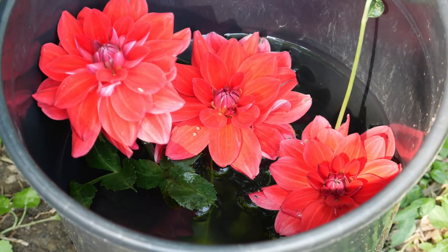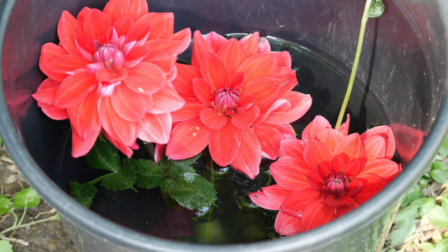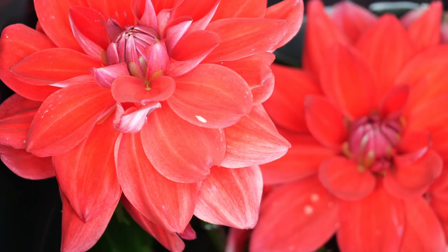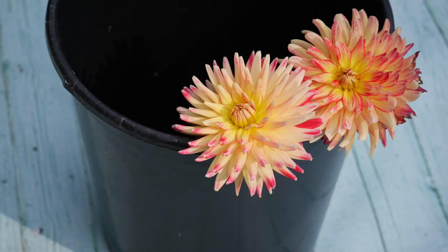When I bought it, those chimera types, however, a lot of times the genetic stuff in there will revert back to a solid, and unfortunately that's what happened with mine. So that's kind of a bummer, but it is what it is.